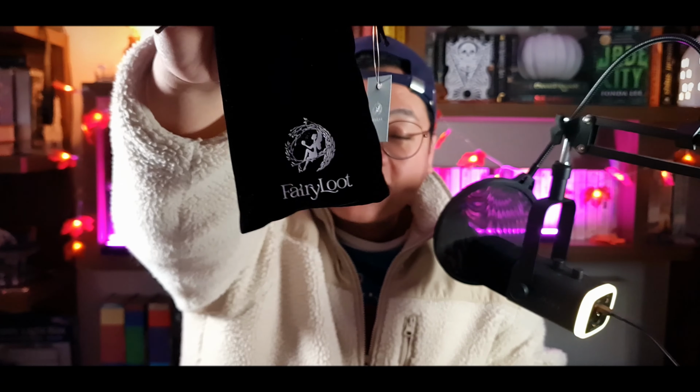Now, our second item comes in a little Fairyloot pouch. I don't know what this is. What is it? Eat me, drink me. I told you I'm very bad. Normally Fairyloot does little items that relate to some YA reads that are quite popular. I just don't know what it is, so I need to see what it is.